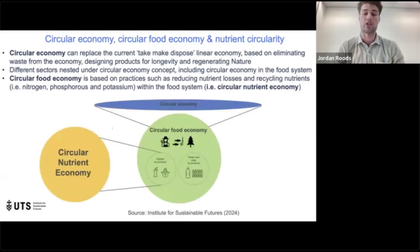Nutrient circularity is achieved by first reducing nutrient losses across the entire food value chain, and secondly, recovering nutrients from organic byproducts such as human urine for reuse in organic fertilizers and soil conditioners. This model presents a range of opportunities such as increasing food security, improving soil health, and reducing eutrophication caused by nutrient runoff, which results in large-scale fish kills.